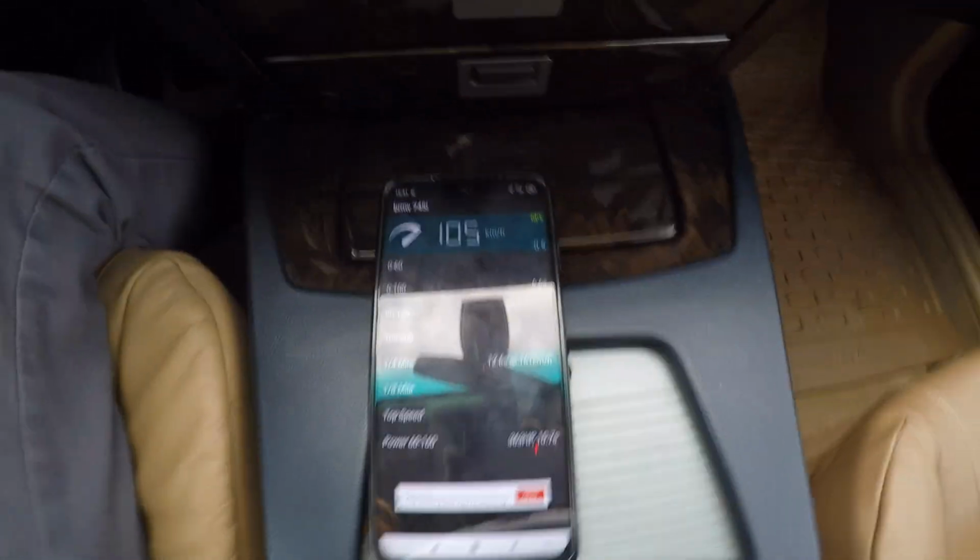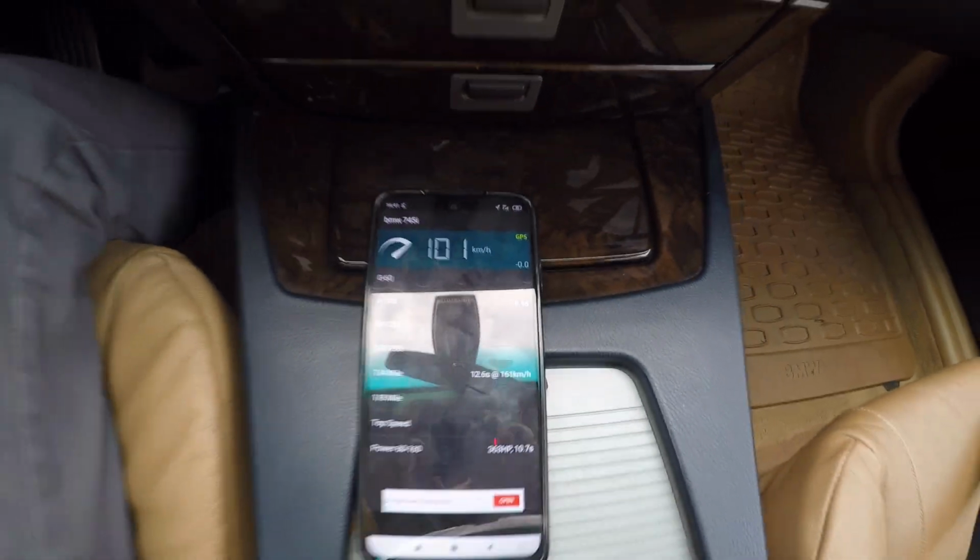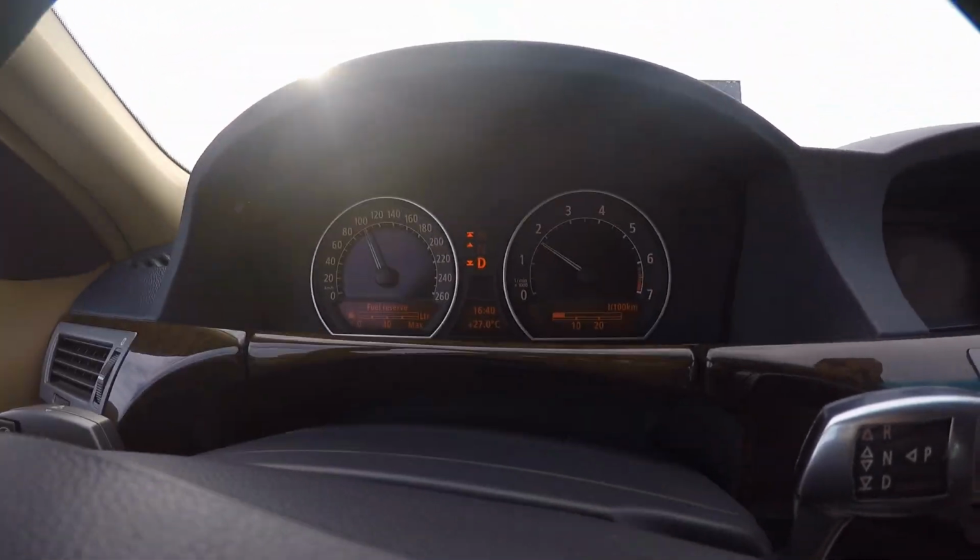Okay, it turned out that we have 6.6 to 100, which is actually pretty much true about this car because it's 6.3 originally, so it can be. It depends on the tires and on the weather. Today is 26, 27 degrees, and the air is really hot. Maybe in colder weather we can have this 6.3 on a better surface.